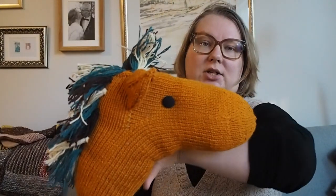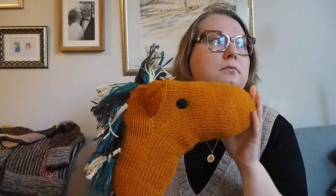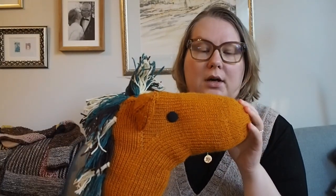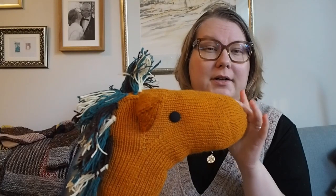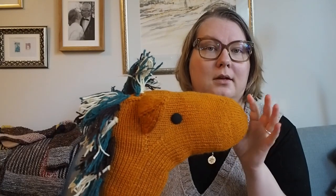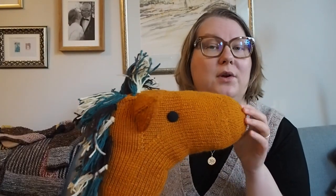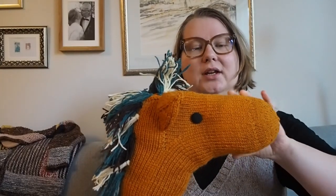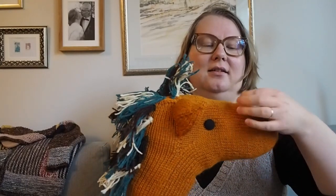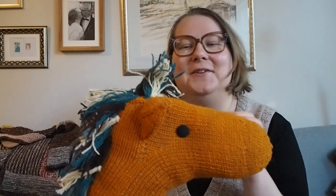This is basically just a regular sock. I used some wool yarn, this bright orange wool yarn that I had gotten from a flea market, maybe last year or the year before that. It was a very vintage wool yarn, and I think it's just stupid looking enough for this one.